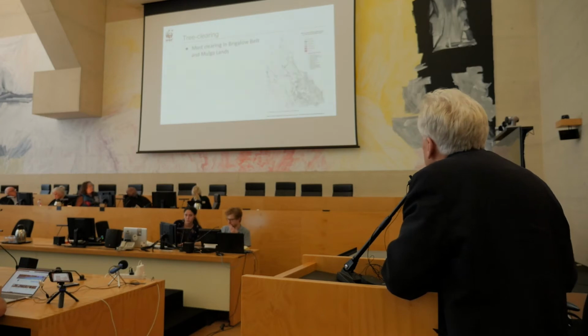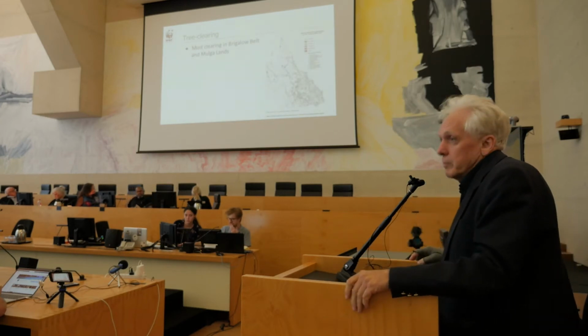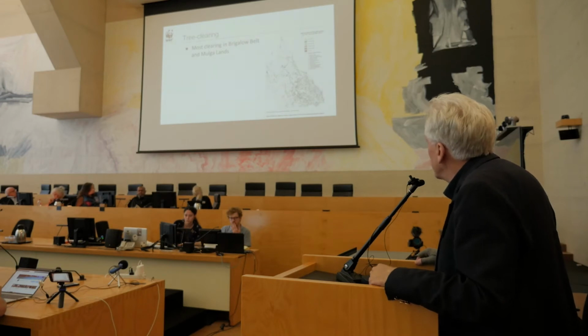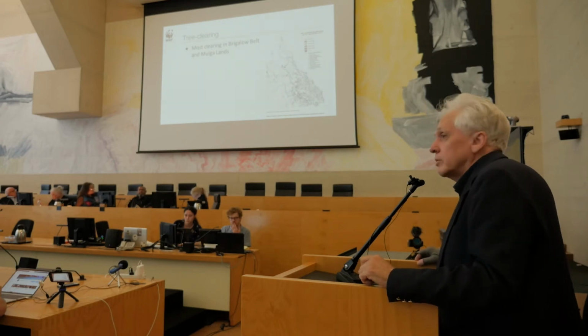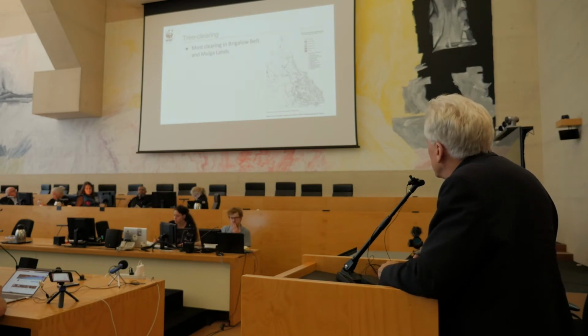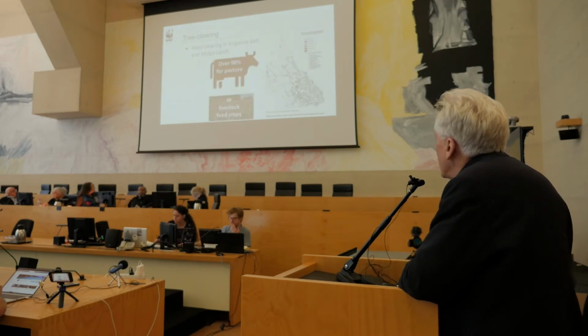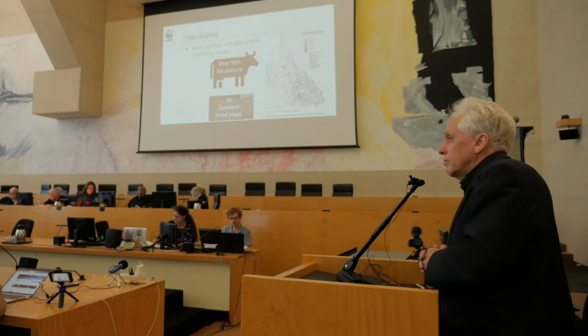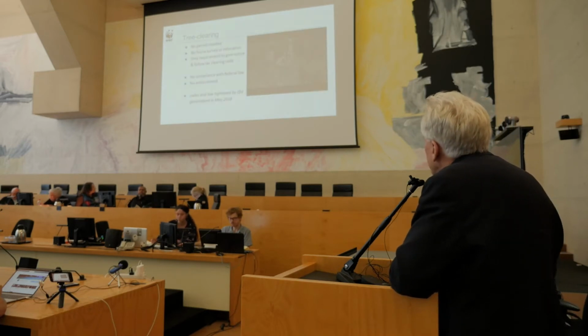Thank you, next slide. Most clearing is in the Brigalow Belt and in the Mulgalands. So just south of the Brigalow Belt there, south and west, is the Mulgalands, and those are the two big hotspots of land clearing in Queensland, Brigalow Belt and Mulgalands. Next slide, please. Over 90% of clearing in Queensland is for pasture or for livestock feed crops like sorghum, lucerne and so forth. Next slide, please.